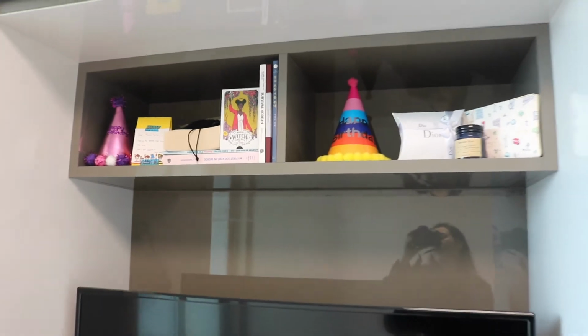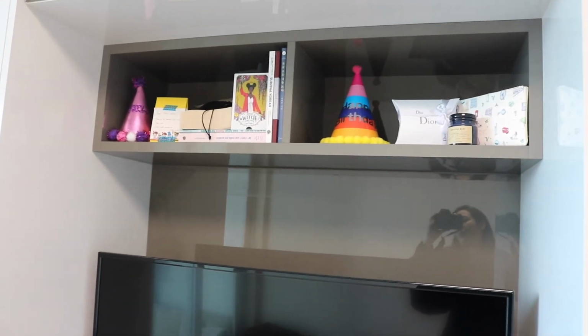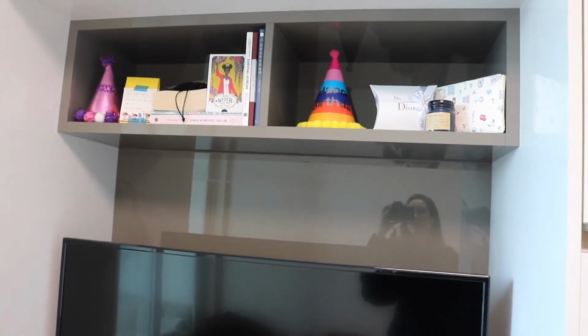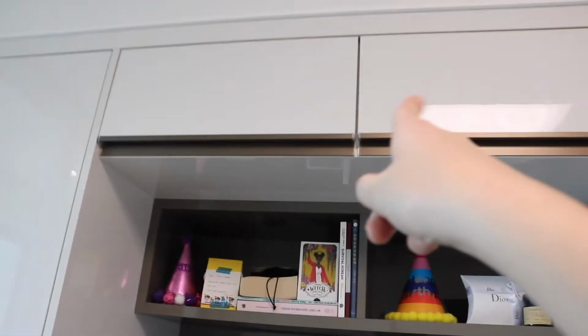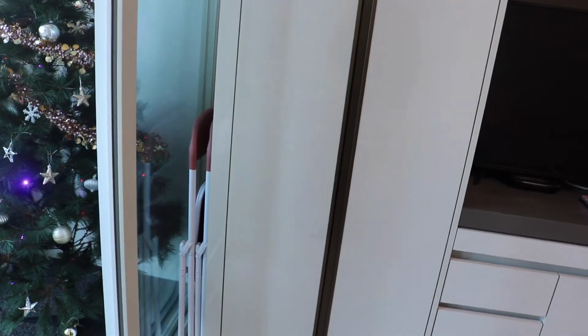I have 2 bookshelves over the TV. I just have some books, some cards, some decoration, candles, and some more storage space over here. This is my closet, which isn't too big, but honestly, I don't need more space than this. A lot of the storage space that I have is empty already. And these are 2 chairs that I bought.